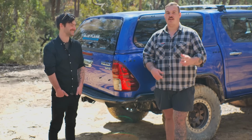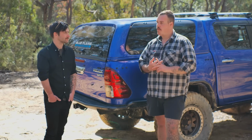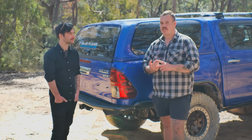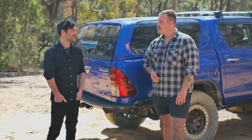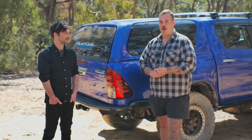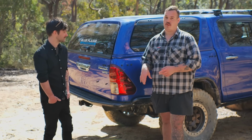Now, in terms of capability, I believe this is still running the factory rear Toyota locker. Yep. And then the front, I believe, ARB air locker. Yeah, both with Nitro 488s. Okay, nice. So rear-geared. What's the standard gearing in it? That's testing my memory. It's 3 point something maybe, something weird like that. Yeah, something strange. So 488s definitely help it on and off road, with 35s and all that kind of thing. The thing drives fantastically as well. The gearing, I think, is spot on with the 35s.